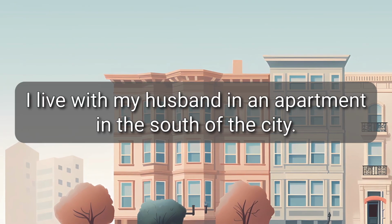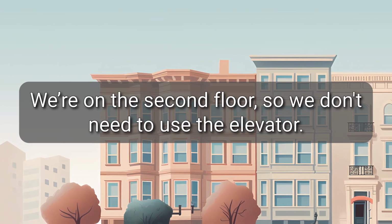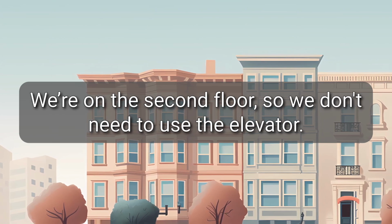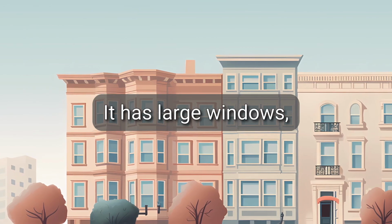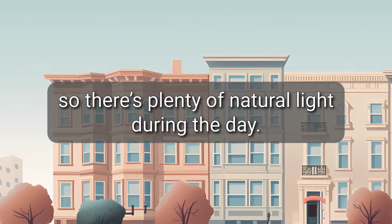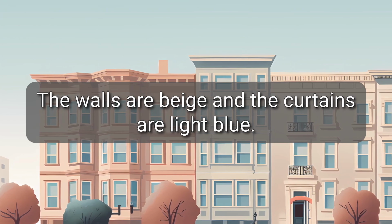I live with my husband in an apartment in the south of the city. We're on the second floor, so we don't need to use the elevator. When we're at home, we like to relax in the living room. It has large windows, so there's plenty of natural light during the day. The walls are beige and the curtains are light blue.